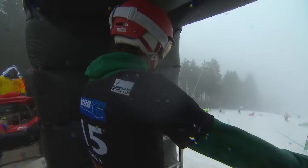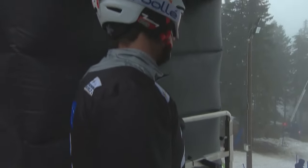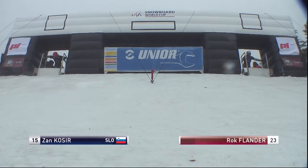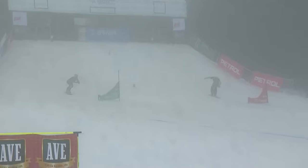Now the all Slovenian quarterfinal three. Zan Kozier up against Rock Flander. I'd have to say Kozier might be the favourite. Second in the opening round. Kozier on the blue, Flander on the red. The Slovenians will just keep shouting all the way throughout this race, cheering on their favourites.